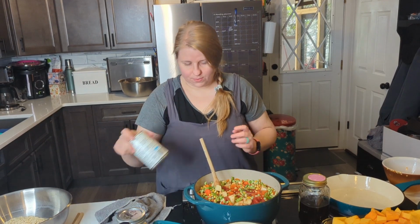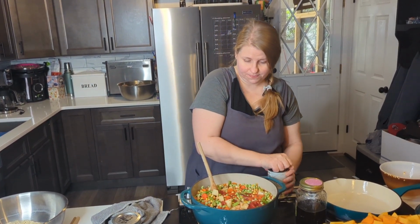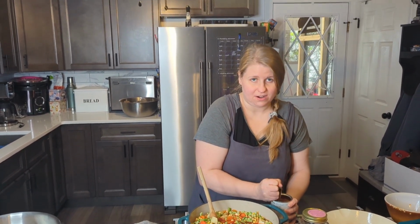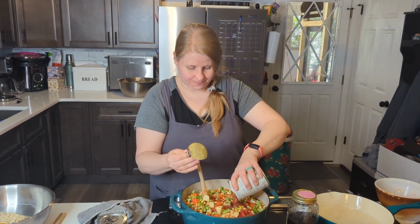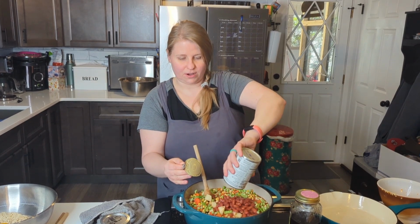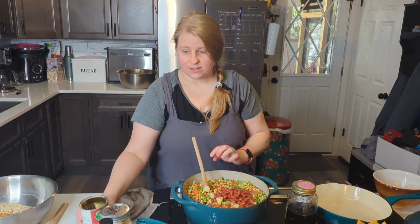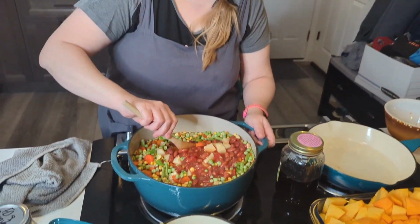The other thing we're going to add is a can of kidney beans, because we want to up our protein here. I added 1/2 of a cup of lentils because of Aaron. He likes lentils, but they're not his absolute favorite. So I thought the lentils and the kidney beans would be a good option here. And I only did 1/2 box of pasta. That is a pound of pasta, so it's a 1/2 pound of pasta that we did.